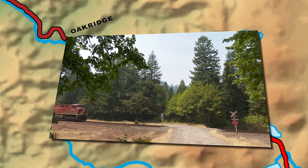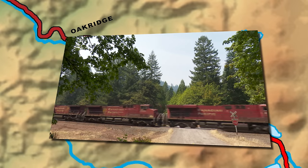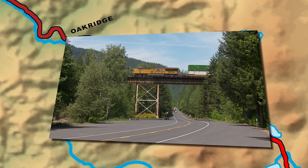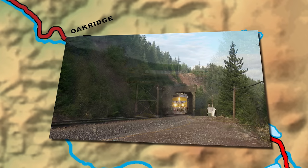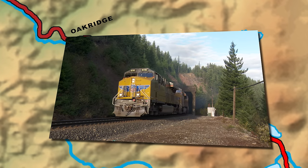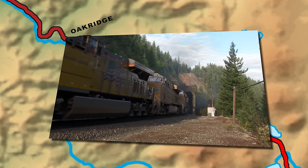Fast running through mostly level track is over, as locomotives dig in for the 40-mile continuous grade of up to 1.87%. The track speed from here on will average between 25 and 35 miles per hour, although heavy trains will do much less than that.